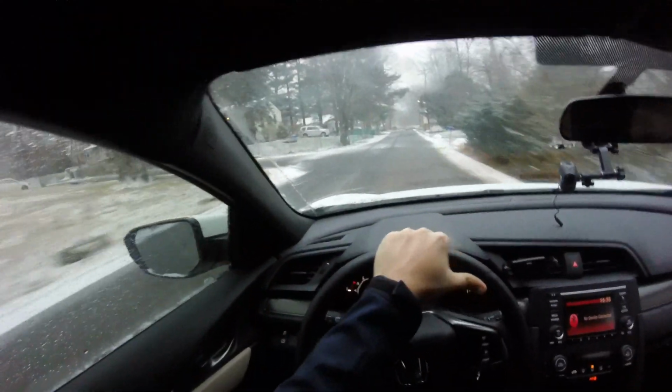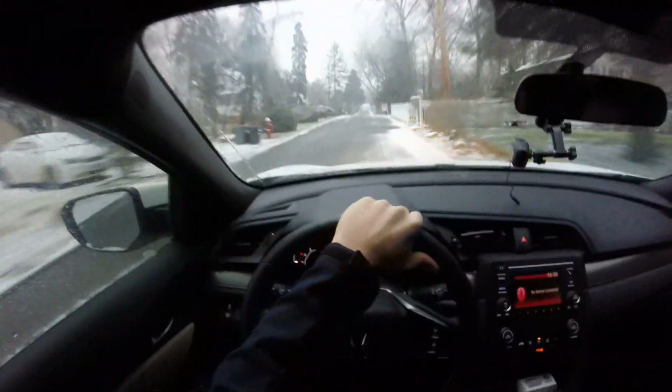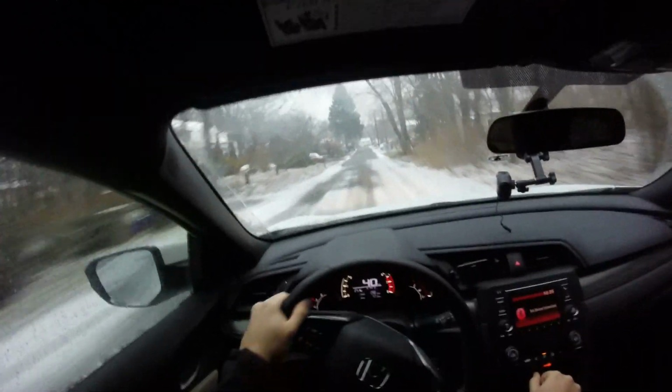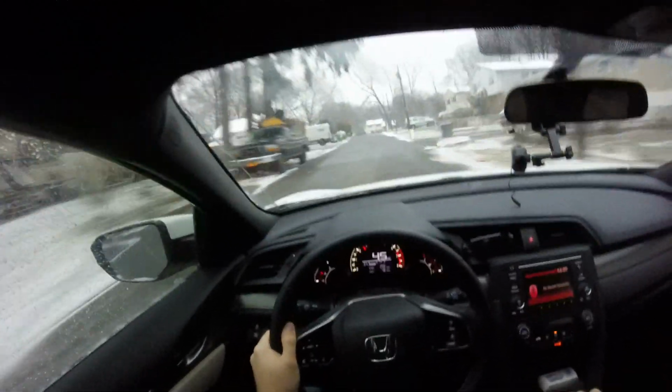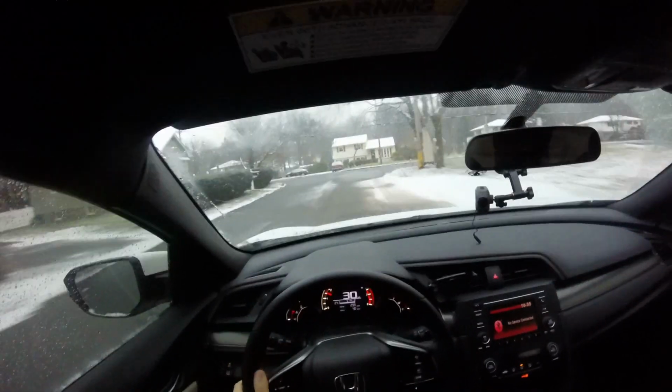So the quirks of the car, let's go over them quickly and maybe show this traction control working really well again. Nice. I love the traction control in this car. I thought I'd never say that of any car. You know, they're very intrusive usually. This one's not. Anyway, the quirks of the car.